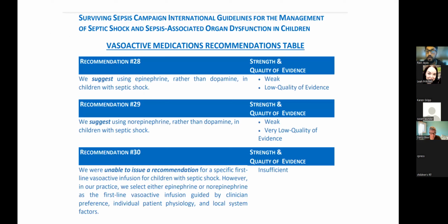But if you want to pull in some actual guidelines, the Surviving Sepsis Campaign, I think this was an update from 2020 or early 2021. No, this is 2020, because I think the 2021 is much more COVID heavy, not surprisingly. Vasoactive medications and their recommendations for management of these types of scenarios. So there are suggestions, I think 28 up to 32, related to their vasoactive medications. And you can get this from the SCCM website if you wanted to review it yourself.